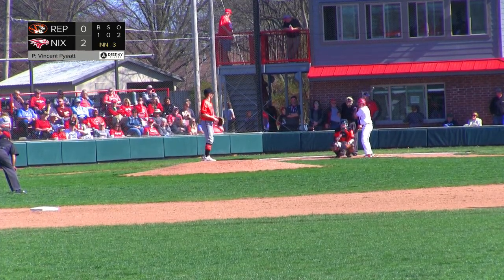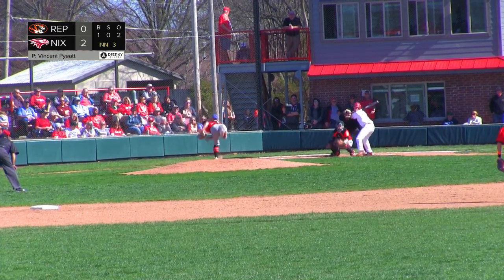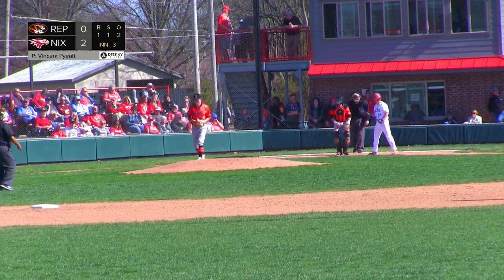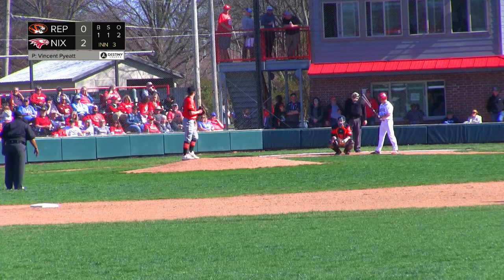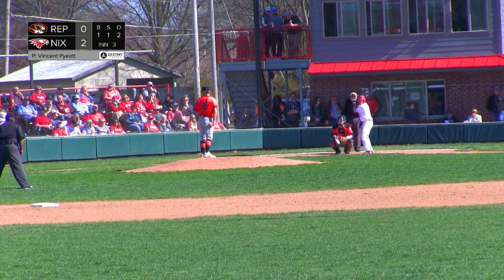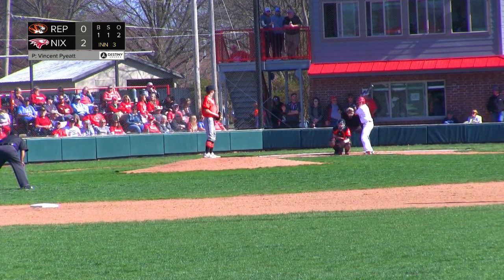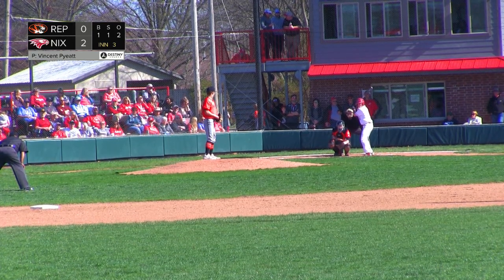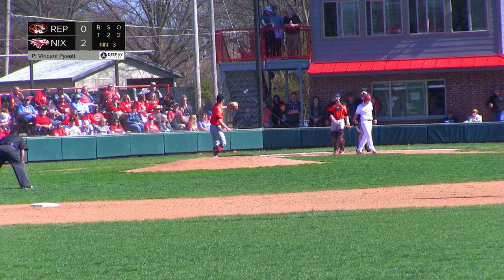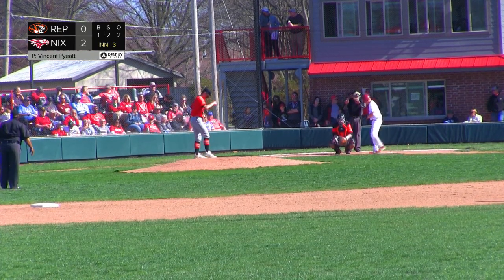So it's 1-0 to Blake Pendergrass. Runner not going, and a swing and a miss by Pendergrass evens the count 1-1. Nobody warming up down there for Republic in the bullpen. Pyatt looks over his shoulder, checks the runner, comes set. And here's the pitch, and a swing and a miss by Pendergrass. Swung through that one, and it's 1-2. So Pyatt is in control of this at bat right now.